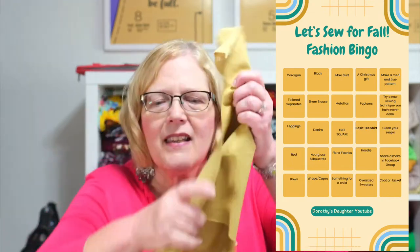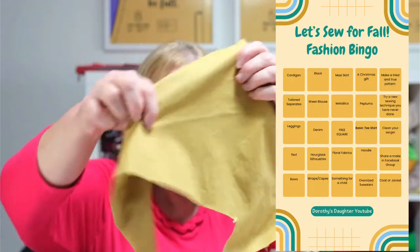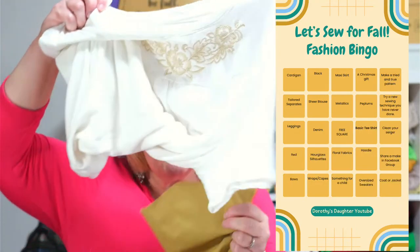Oh, I loved that book, Lynn, The Pink Suit. That was a book about Jackie Kennedy's pink suit. Such a good book. I recommend that highly. This is my stretch twill that I'm using for my pattern test. I think it's going to be a really nice pair of pants. So I'm looking forward to seeing if I can even wear this. See? Right there.